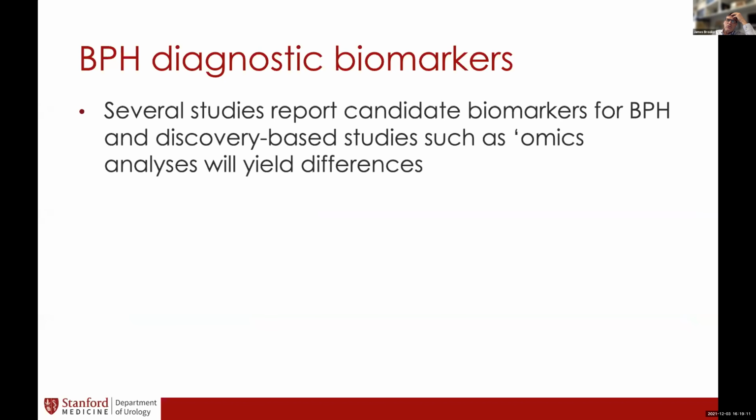You look for things that distinguish normal from cancer. People have done the same thing, looking at things that distinguish BPH from normal prostate in discovery-based assays. So studies like our transcriptome study, for instance. And you can find differences. You can find a ton of differences.